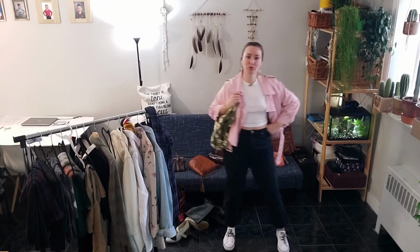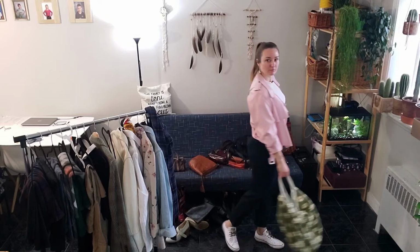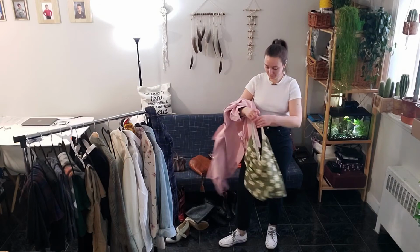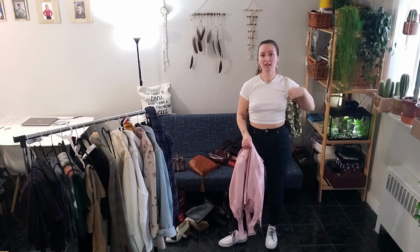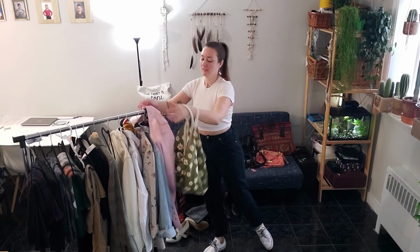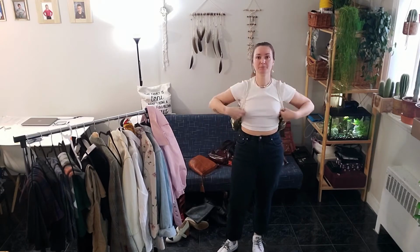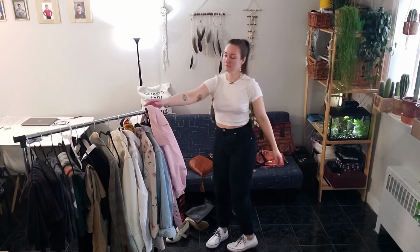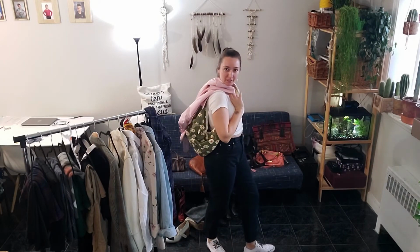But this is another thrifted outfit that I absolutely love. And this can even become a little backpack. That wasn't supposed to have happened. You just pick it up in style and keep working it.